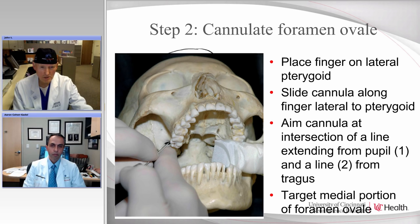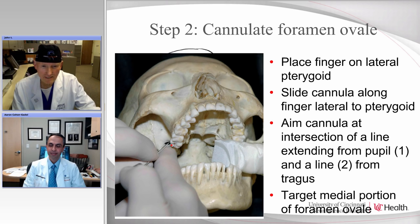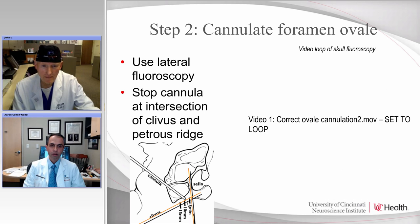It's important to use a dental prop in the mouth so that it keeps the patient's mouth open and prevents them from inadvertently biting your finger during the course of this operation. So you see how it's guided right to that medial aspect of the foramen ovale. And that's important for a reason that we'll talk about later.